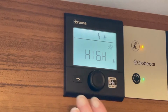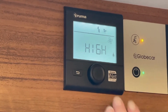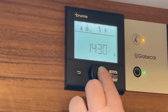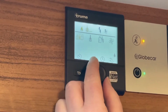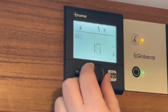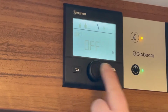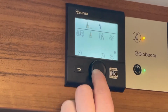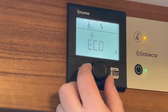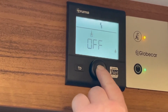Now, once you've spent your night and you're ready to leave the next day, you have to make sure that you switch everything off. So we just have to wake this up again. So we'll select the temperature, you click into it, put it back to 0, and then you just select again by pressing the middle button. Go on to your water, select it by pressing the button, select it to off, and press it in.